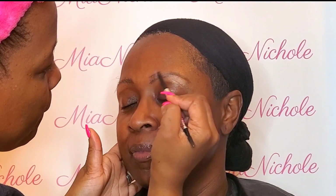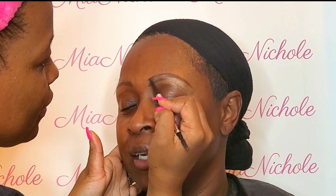I am going to follow the arch at the top as well. I'm doing soft strokes. What I do like about Benefit brow pencil is it's nice and creamy. It's not that waxy feeling. I used to like Anastasia, but I switched over to Benefit. I am just following the shape of her eyebrow. I'm going to be filling in in a minute here with the Damone Roberts brow.